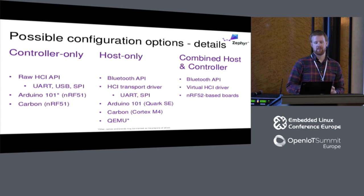Some more details and samples of where you would actually use these different kinds of configurations. Intel has the Arduino 101 board. It has a Nordic NRF51 controller on it, and it has a Quark SE on it. So the natural thing to do is to run a controller-only configuration on an NRF51, have a simple HCI over UART application running there, and then run a second instance of Zephyr on the Quark SE, where you have the host-only configuration connecting to the second Zephyr running on the NRF51.